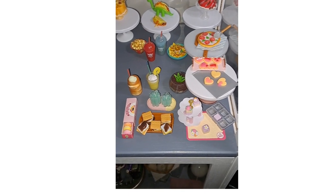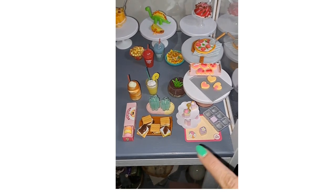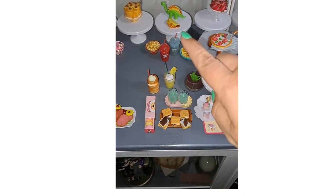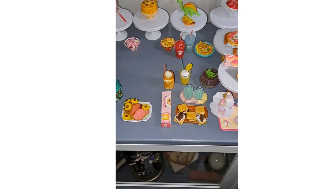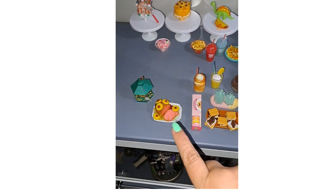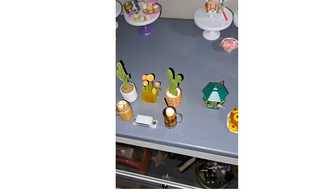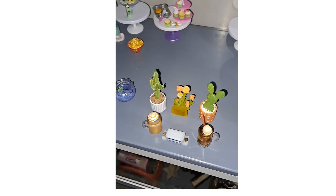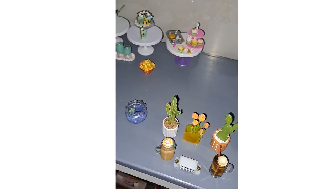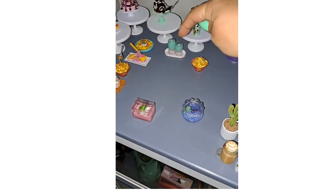So this is my updated Miniverse collection. The Petit Fours are new. I think the Dinosaur Tacos might be new. The ham is definitely new. That's from the Easter Spring collection. And then we have the cupcakes back here, which are also new. And then these candles here are new.